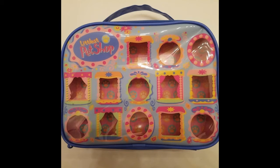You can also buy carriers to carry and store your Littlest Pet Shops in. They come in various shapes and sizes.